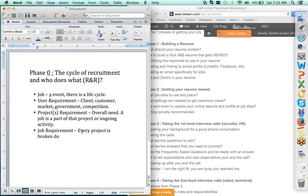Every project is broken down into various jobs, right? So you need a project manager, you need a lead, you need an architect, you need developers, you need test engineers, you need database architects, you need business users, you need business analysts, you need the whole bunch of people, everyone, right? So all roles need to be filled. All right, how? Internally.